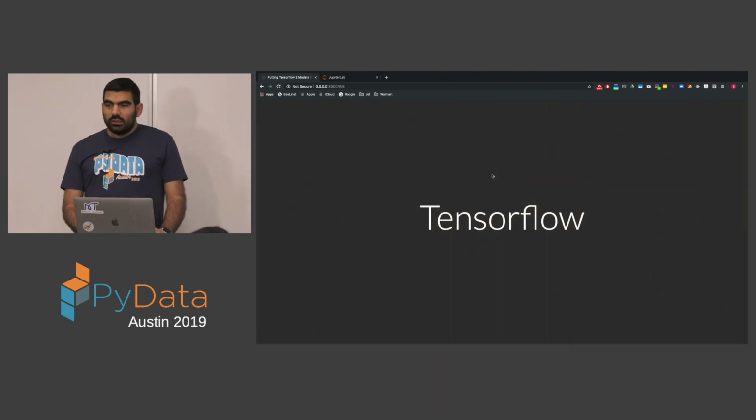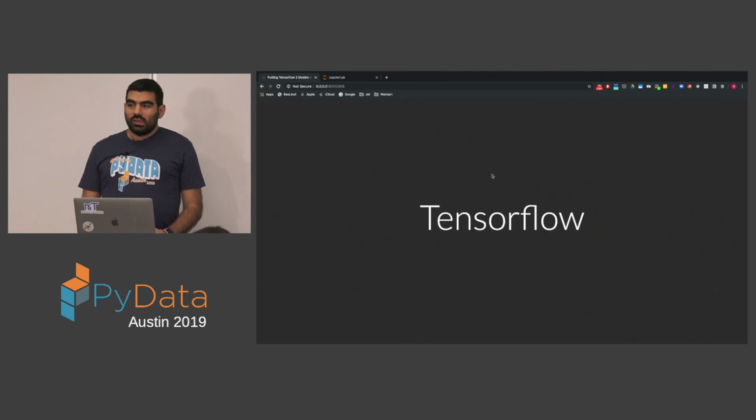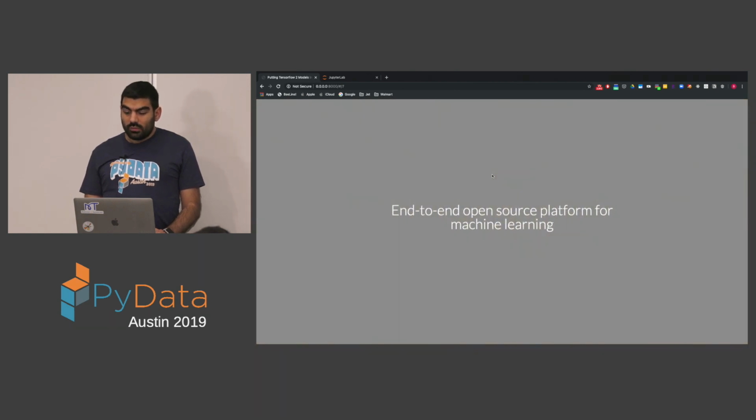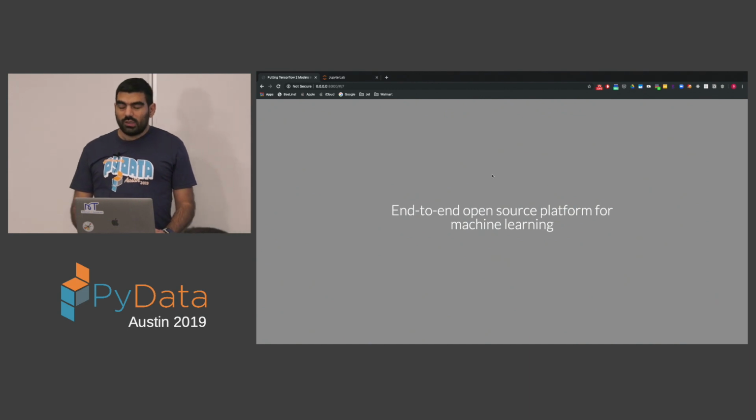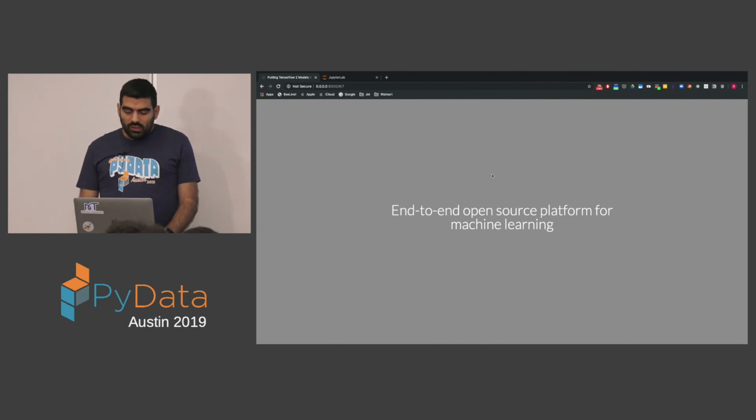The talk has the TensorFlow name itself, and this talk is mainly about TensorFlow. TensorFlow has a number of advantages over other libraries. Google defines it as an end-to-end open source platform for machine learning. This is more of an aspirational description than what it actually is. It is not really a platform. It is a machine learning library, and the key piece is that it tries to be the end-to-end machine learning platform.